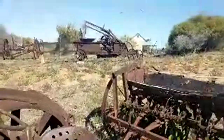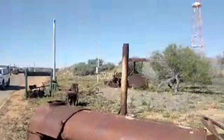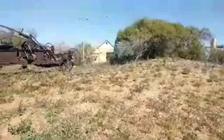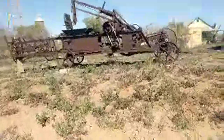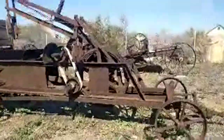It's just really nice to be able to go up into the water tower, but it's closed. Oh, everything's closed. It's closed for restoration. There's a little museum here, but it's closed. I like this old stuff though. I love this old farm machinery.